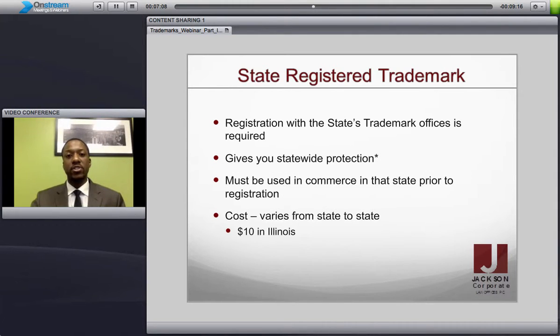So for the state registration, you register with the Secretary of State. And this gives you statewide protection. So if you register within the state of Illinois, you will have protection within the state of Illinois from anybody else who would attempt to use that trademark. And this has an asterisk beside it because in part 3, we'll discuss the battle between a federal trademark and a state trademark.